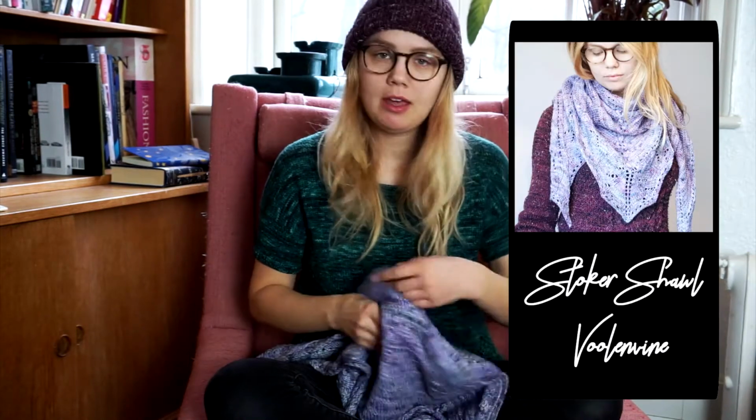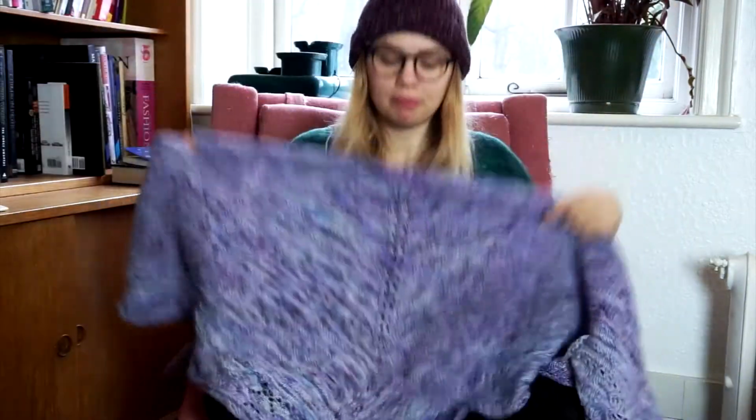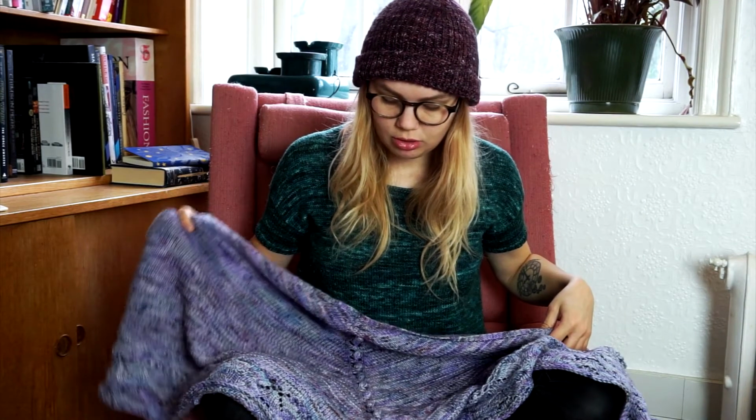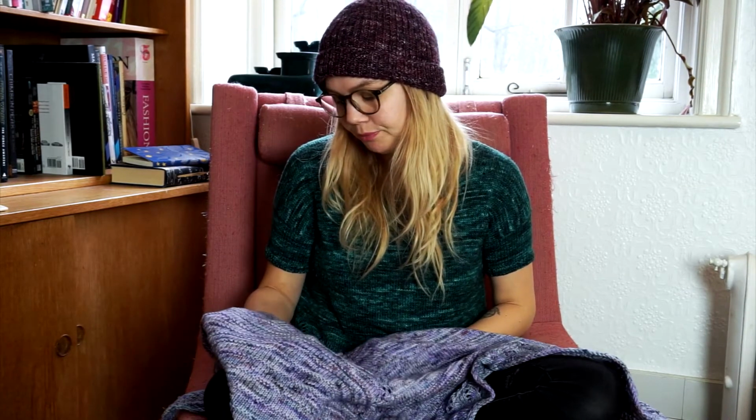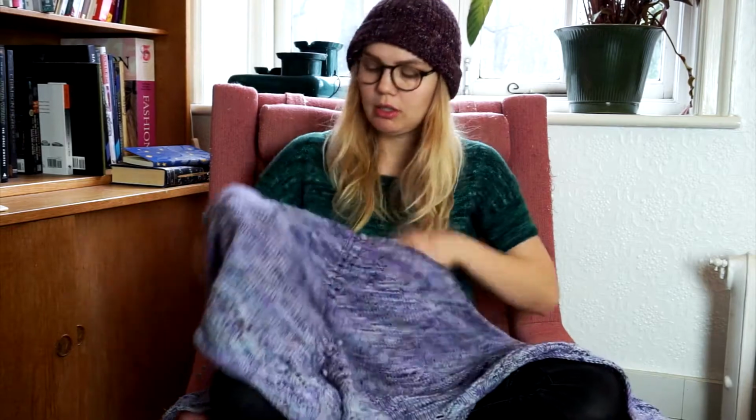and let's get started. Alright, so first knit of 2020, the Stoker shawl by Vullenvine. So this one, I cast it on right at the end of 2019 and finished it, I think, about mid-January or something. It's knit with one of my earlier hand-dyed yarns. It's actually a bamboo and merino blend, which is really nice. So just have a look at the fabric.